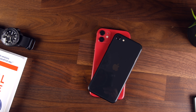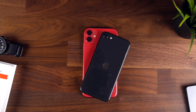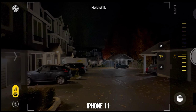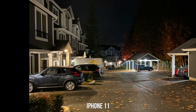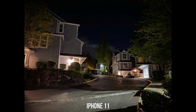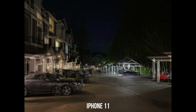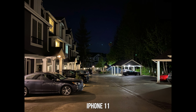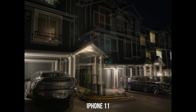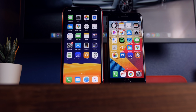Now there is one more big difference when it comes to the cameras that I'd be remiss not to talk about, and that's low light performance. As the iPhone 11 can leverage Apple's new night mode, which again is extremely well executed, it takes way better pictures than the SE in low light conditions, as the SE isn't equipped with this new technology. It's a big deal if you take a lot of still, non-moving images at night, which let's be real, not many people do, so it shouldn't take away from the SE's luster when it comes to having a phenomenal overall camera.